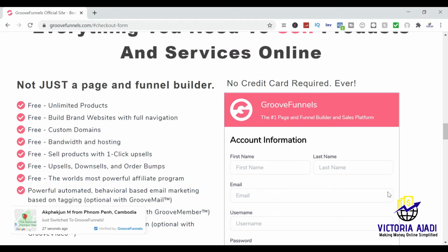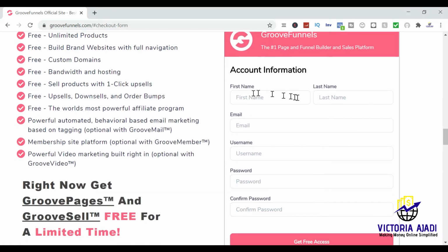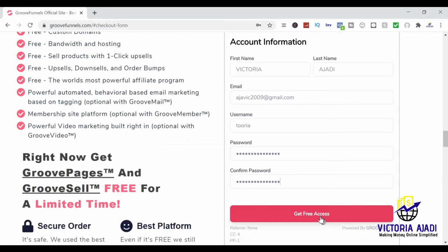So on this side of the account information, you just want to enter all this: your first and last name, email, your preferred username, and your password. You choose a password, confirm, then you get free access. So I'm just going to do that quickly.